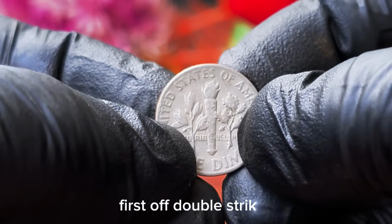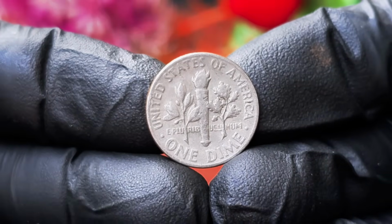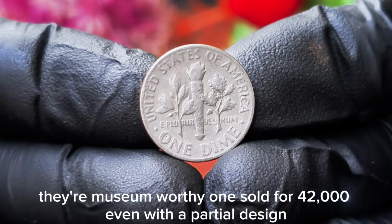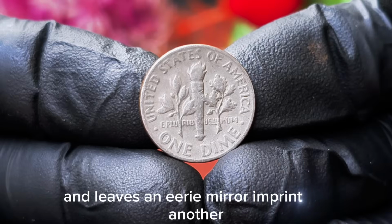First off, double strikes. Dimes that were struck twice by accident with the second strike off-center or rotated. These aren't just oops coins, they're museum-worthy. One sold for $42,000, even with a partial design. Then you've got full brockage errors, where one coin gets stuck and leaves an eerie mirror imprint on another.